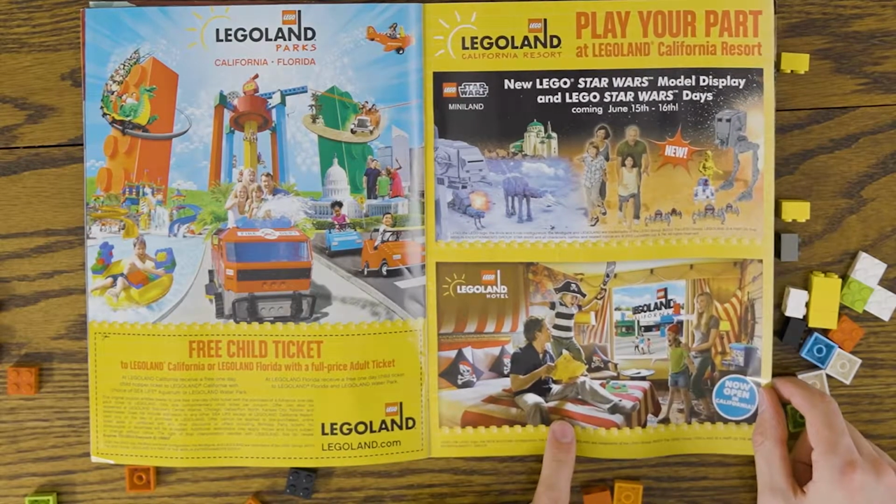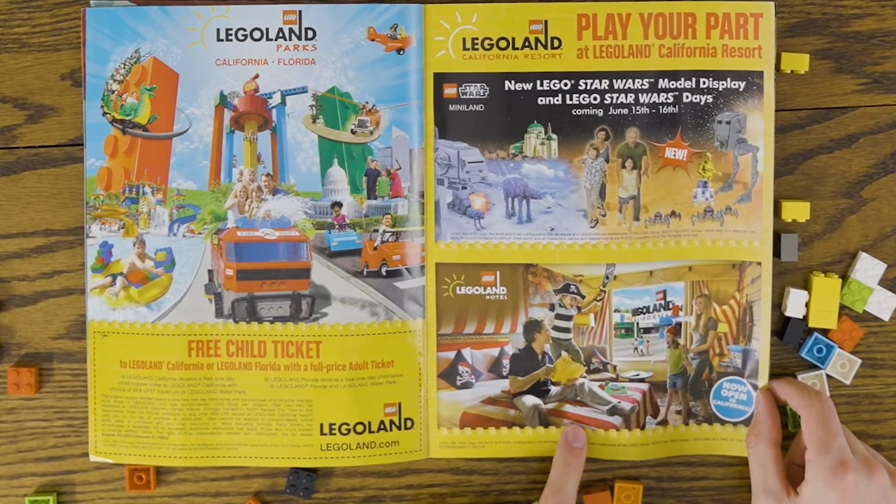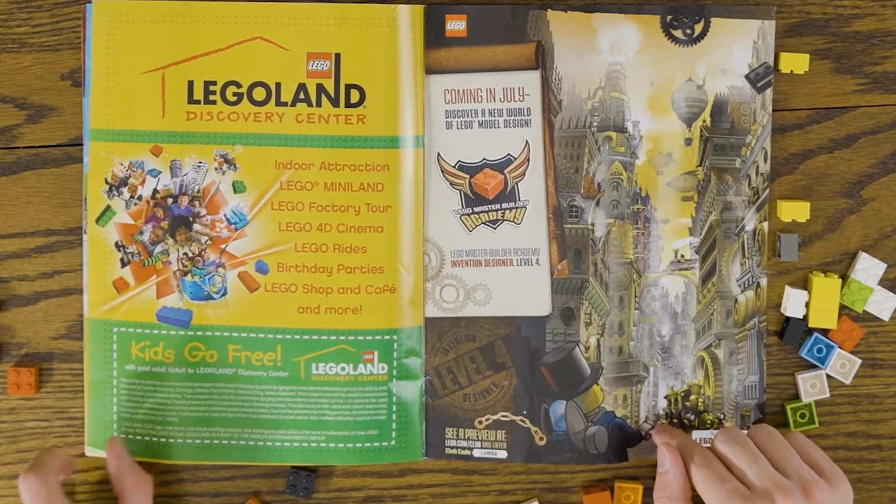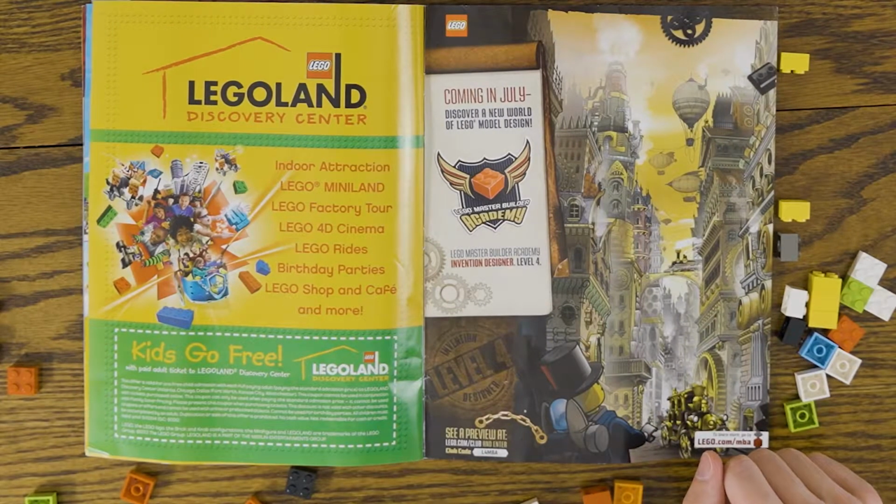And I know it's photoshopped. I know the entrance to Legoland is not literally outside your window if you stay at this hotel. But man, don't you want to go there? The pirate theme, that's a sweet hotel.